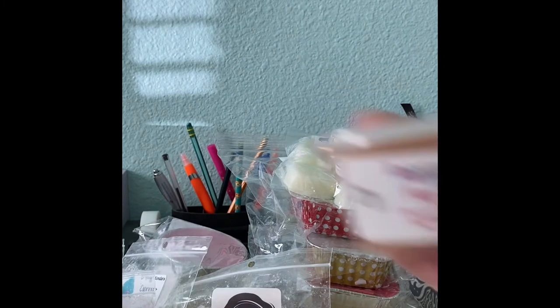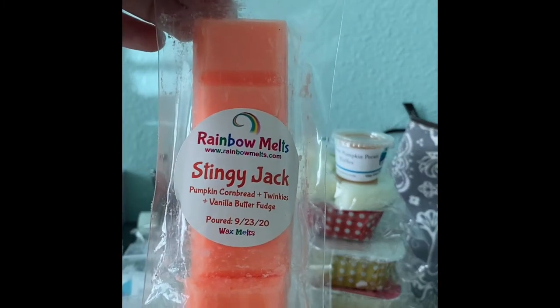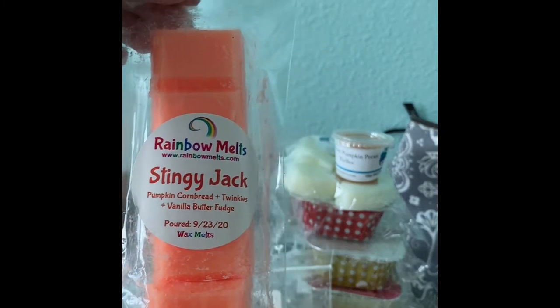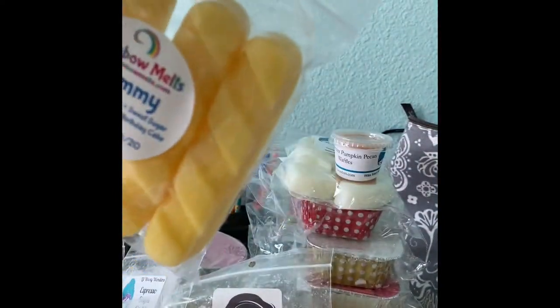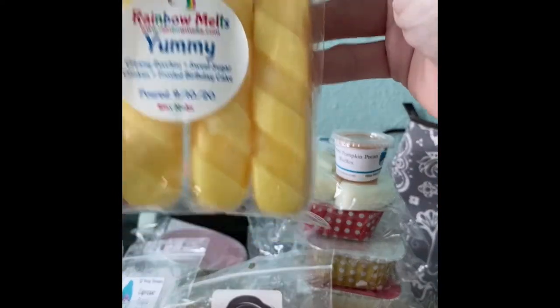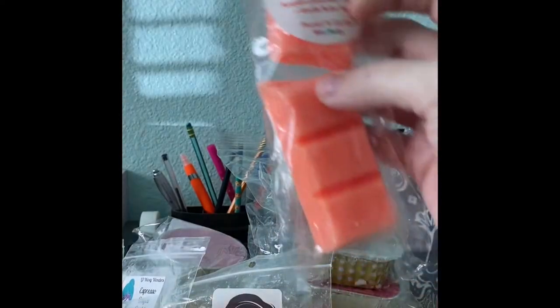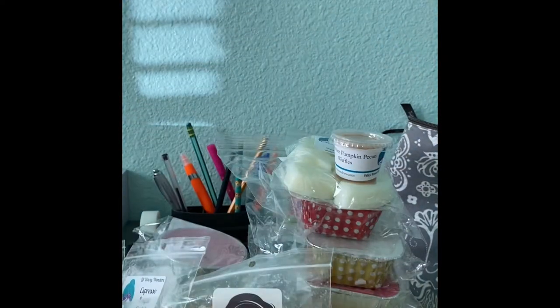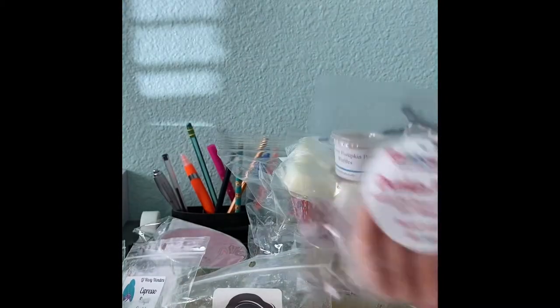Funhouse, churros with caramel dip. Stingy Jack's, so good. Pumpkin cornbread, Twinkies, vanilla butter fudge. Magic Mallow, that's like one of her house blends. This is her Yummy, which is creamy zucchini, sweet sugar cookies, and frosted birthday cake. Another Stingy Jack, I love that one. Corny Treats, which is sweet cornbread and s'mores.